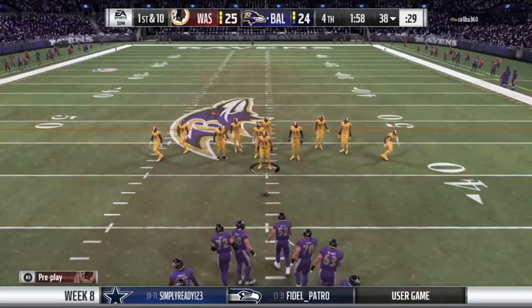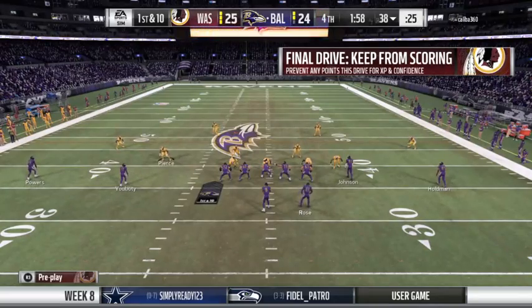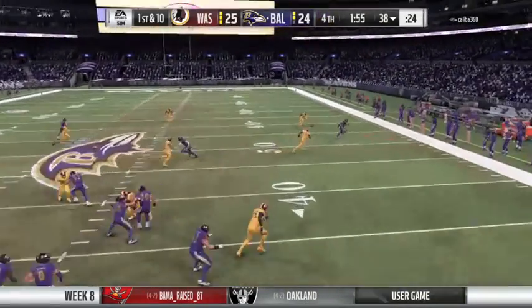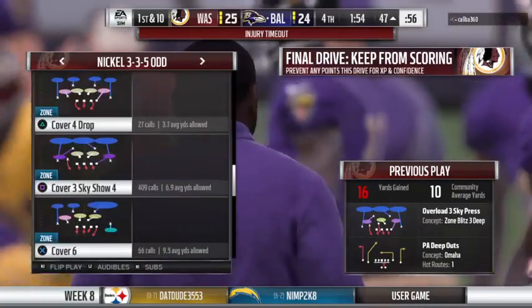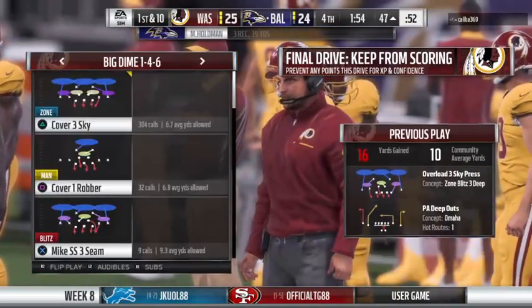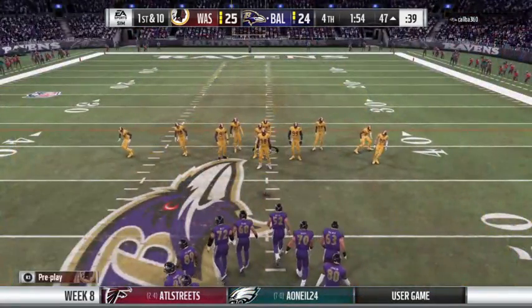Both teams working on short rest, but this has been one of the better Thursday night games we've seen as they come up here on first and 10. Back to throw. Looking right sideline, that's complete. Offense comes to the line now, first and 10.